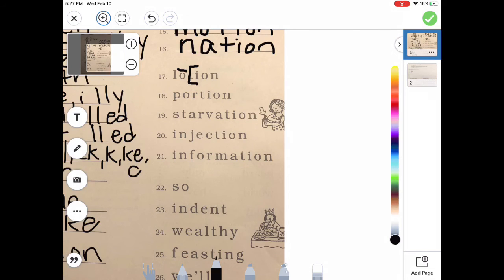What about on our next one? Final syllable T-I-O-N. So box it off, and then look. All I have now is that O-R to say p or portion. Portion. All right, what about number 19?